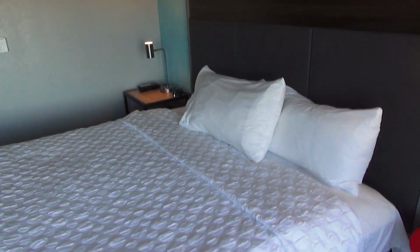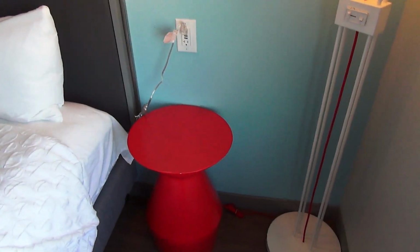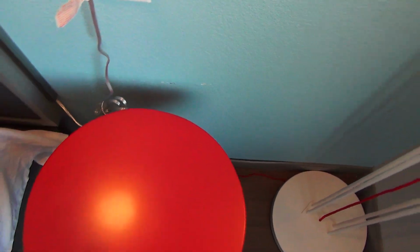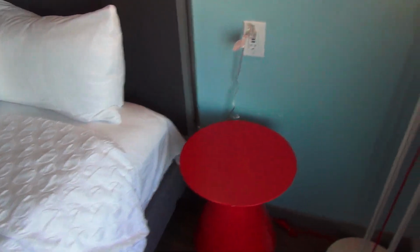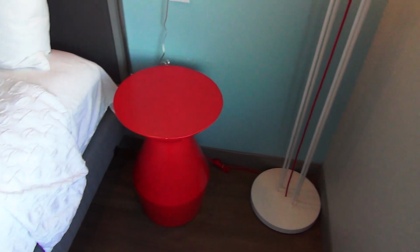So here is the bed. Looks pretty nice. I'm not really sure if this was designed to be a nightstand or if there's just another piece of furniture that somebody said, hey, why don't we put this here so that we have another nightstand, since maybe possibly the room does not by default come with 2 nightstands. I really don't know.